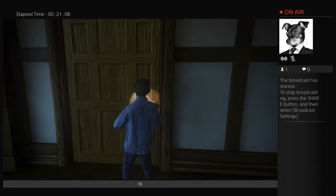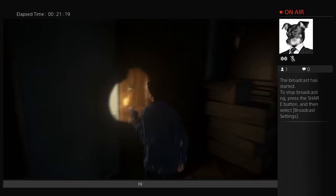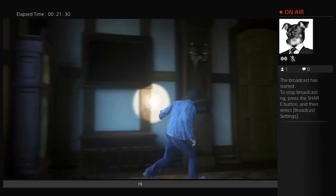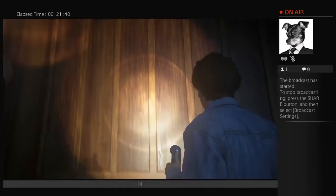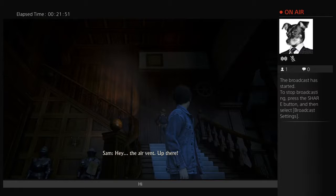It's locked. Mom's stuff might be in one of these rooms. We gotta find another way in. Hey, the air vent. Up there. Oh, yeah. That could get us into the room below it.